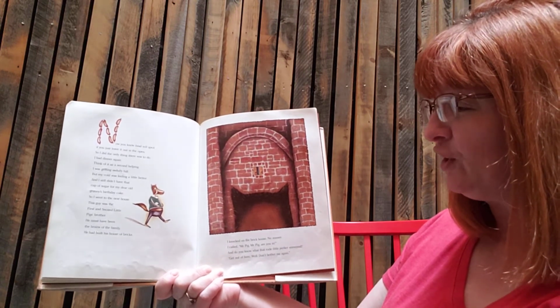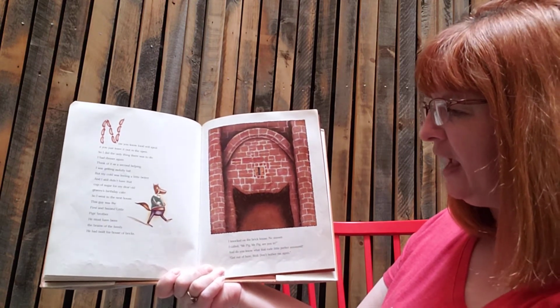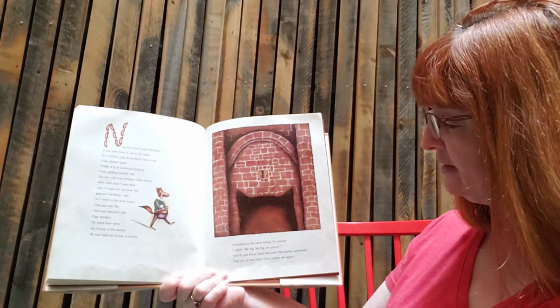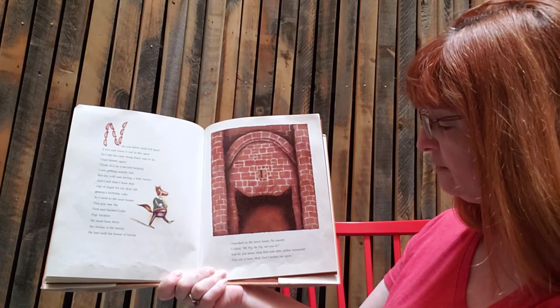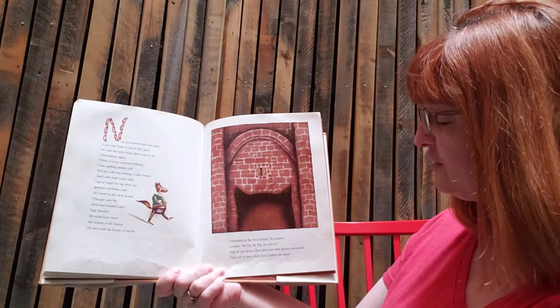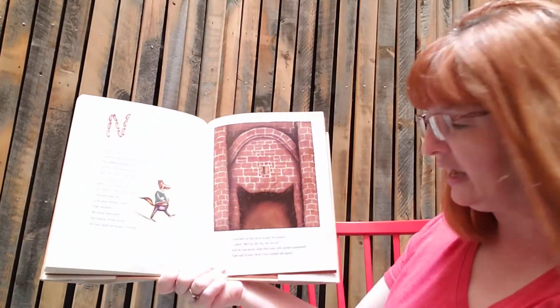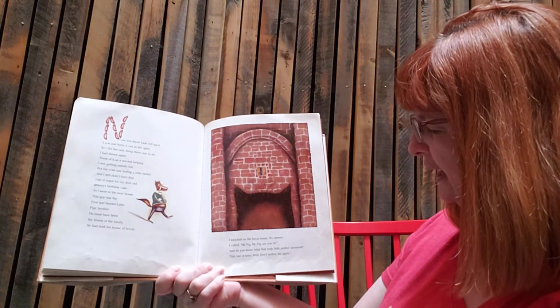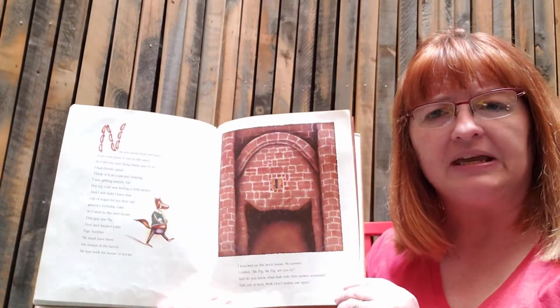This guy was the first and the second little pig's brother. He must have been the brains of the family. He'd built his house out of bricks. I knocked on the brick house, but there was no answer. I called, "Mr. Pig, are you in?" And do you know what that rude little porker answered? "Get it out of here, Wolf. Don't bother me again."